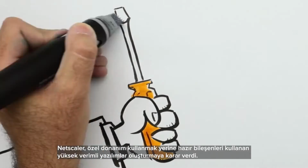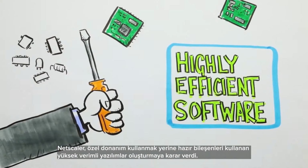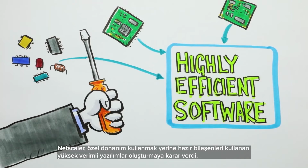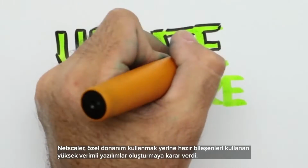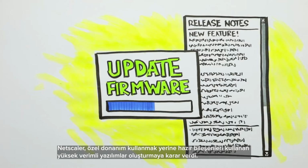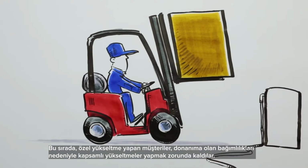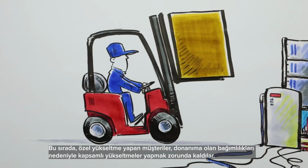The folks at Netscaler made an important decision to build highly efficient software that used off-the-shelf components instead of building custom hardware. This meant that Netscaler's customers could simply update the firmware on their Netscalers to take advantage of new capabilities. Meanwhile, customers using proprietary hardware had to forklift upgrade due to their dependence on the hardware.